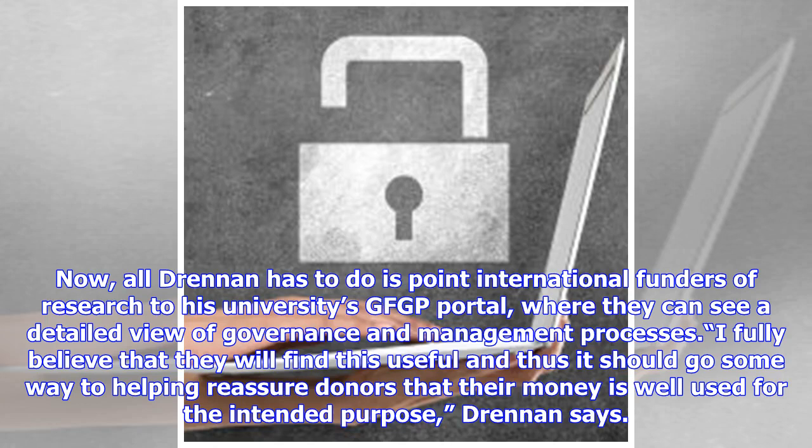Now, all Drennan has to do is point international funders of research to his university's GFGP portal, where they can see a detailed view of governance and management processes. "I fully believe that they will find this useful and thus it should go some way to helping reassure donors that their money is well used for the intended purpose," Drennan says.